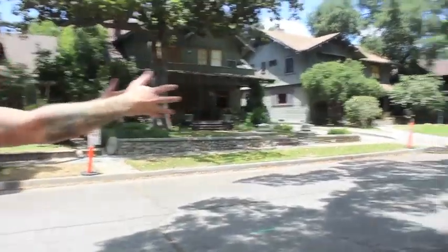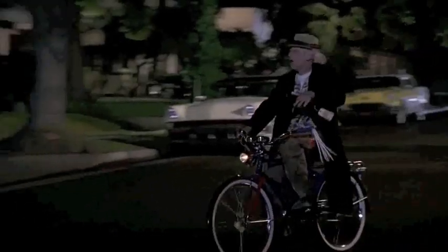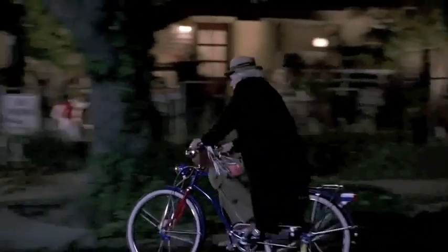This is also where Doc Brown at night would have rode his bike. He's on his bike scurrying this way, right into the driveway. Back behind to where the garage would have been, which actually was filmed on a soundstage. There is no garage back there. Well, there is, but it's not the garage, it's a garage.